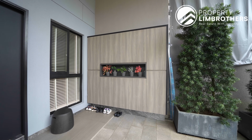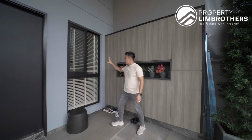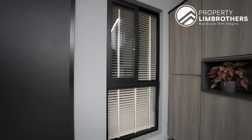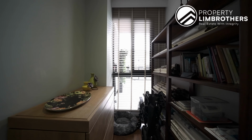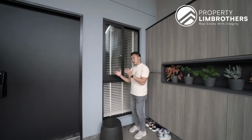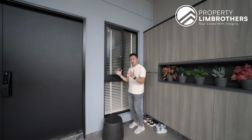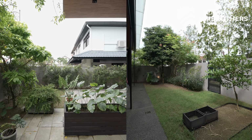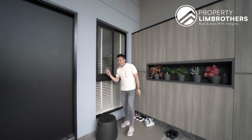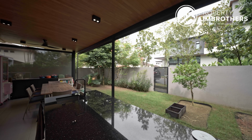You have carpentry already done here. You see this set of windows here. This is, I think, one of the very rare times that we get to see a granny room facing towards the front. The key benefit is that you don't have to squeeze your granny room, your helper's room, your wet kitchen all towards the back of the home, because this home is designed with a 2 gardens concept. So you also have a back garden that is combining with your outdoor kitchen.